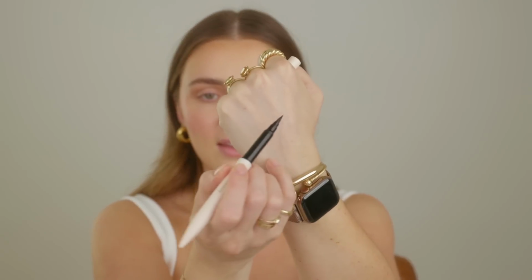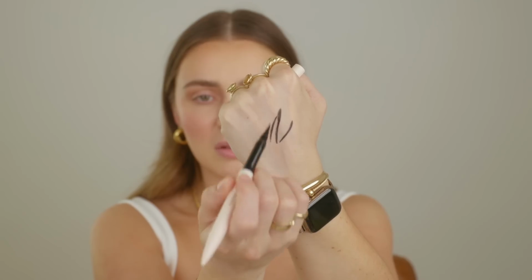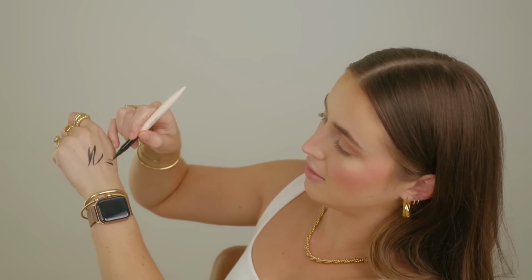Two things about this. When I first used it, I was so blown away. It is the most beautiful, soft, bendy little pen. It moves so beautifully. I can cursive, okay? It's great. Here's the problem. Like the highlighter, it dries down really quickly. And for someone like me who's not good at eyeliner, I definitely need time to move and fix my mistakes and maybe go over top of places. It usually takes me a solid 10 minutes when I'm doing my eyeliner.